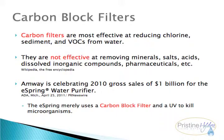Amway is celebrating 2010 gross sales of $1 billion for the eSpring water purifier. The eSpring merely uses a carbon block filter and an ultraviolet light to kill microorganisms. Note, there are not any microorganisms in chlorinated water.